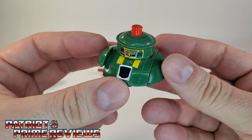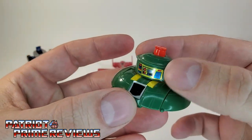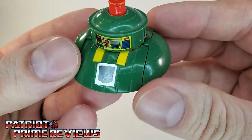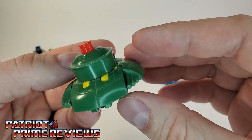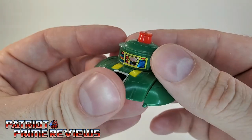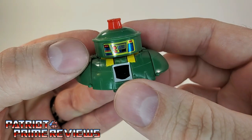Yeah, if you're going to hide as an Earth-style vehicle, might as well be a UFO. Now, I'm trying to hold mine together. He is a little loose. Cosmos has a lot of nice details as well. I like the molded-in blasters there on the front. And he's got molded-in thrusters on the back. Got some panels all around. Big sticker right there on the front, along with the Autobot rub symbol.